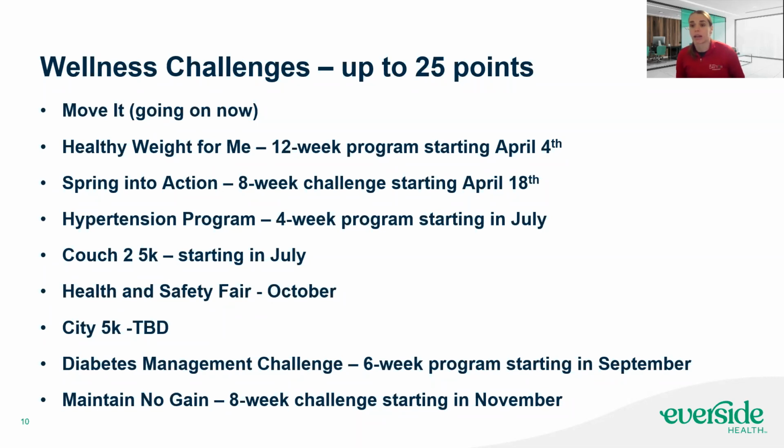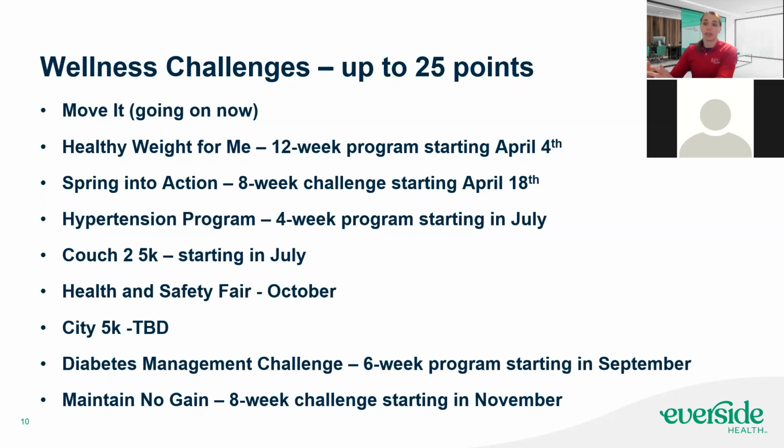And to get the points for the exercise portion, you will need to get 5 weeks of hitting that 150 minutes of exercise. And each week you'll have those challenges on the portal to earn points as well. So again, very similar to Maintain No Gain. It's pretty much everything you can do on your own, just submitting to me your exercise at the end of the challenge and either logging it on the log so I can give you the points or doing all of that on the portal.